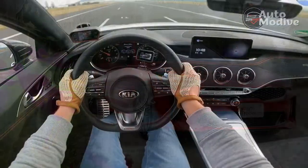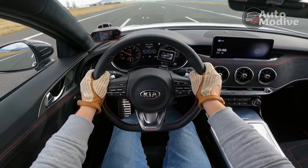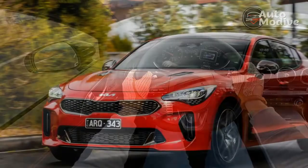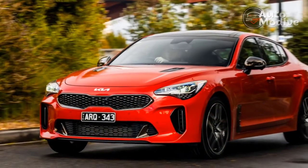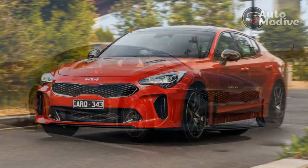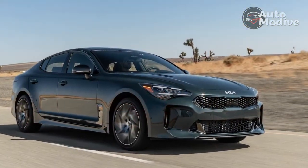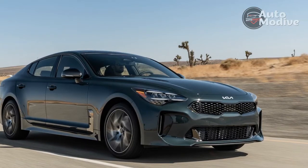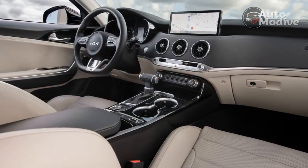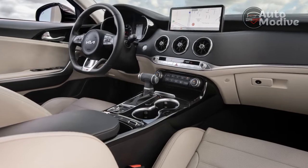The suspension is well sorted on the street with controlled body roll. Even on Minnesota's broken and pockmarked roads, it's hard to upset the Stinger. The longer wheelbase over its Genesis G70 cousin pays dividends in ride comfort, though the tuning of the Kia is a bit softer. Every 2022 Kia Stinger features a 10.3-inch touchscreen infotainment system.